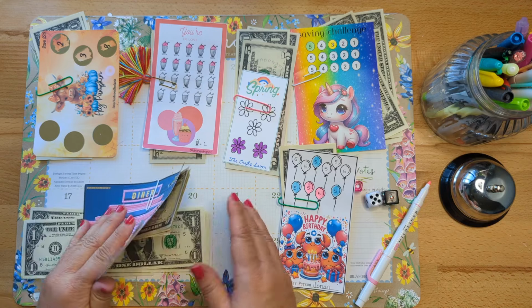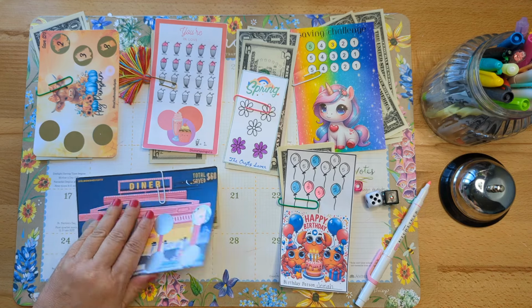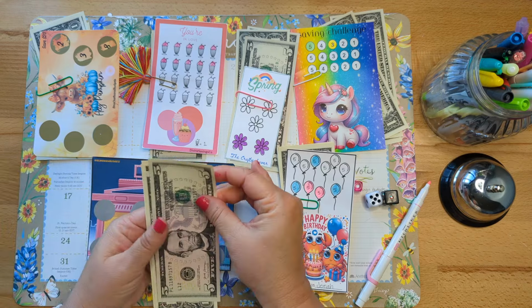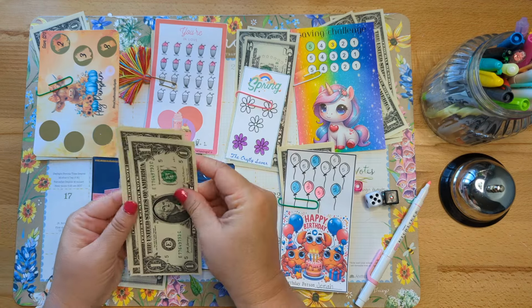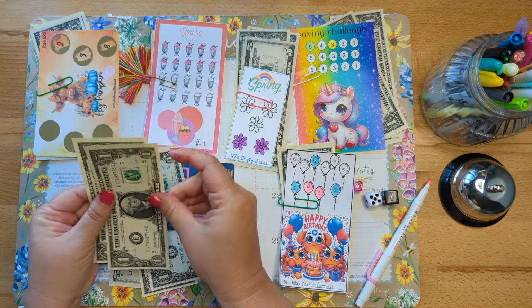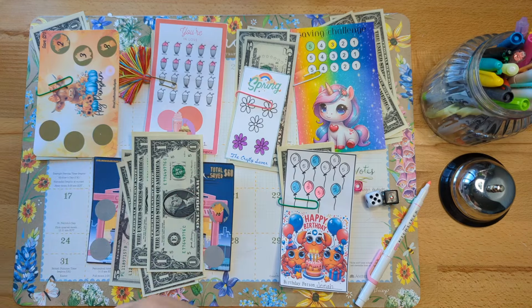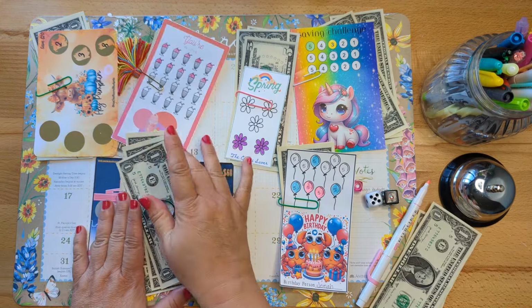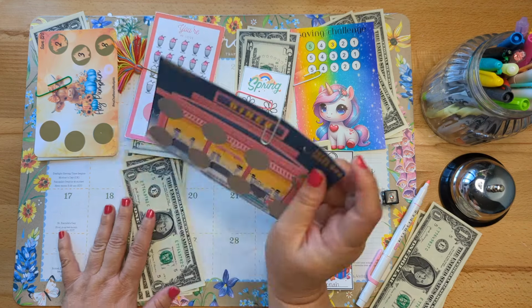Let's go on to our diner one. And this challenge, I need $10 to be able to move on. So it has 5, 6, 7, 8, 9. Oh, yay. And 10. So I've met the requirement for this one.